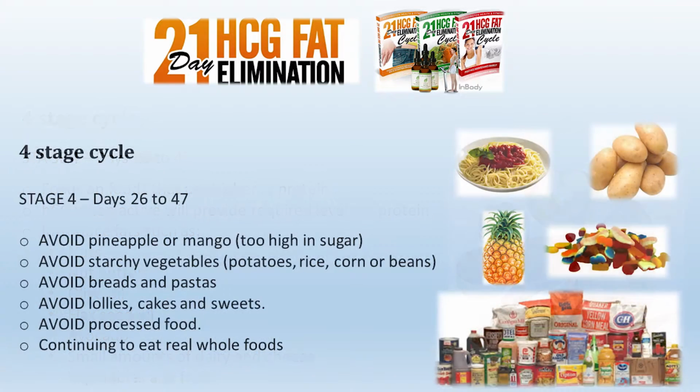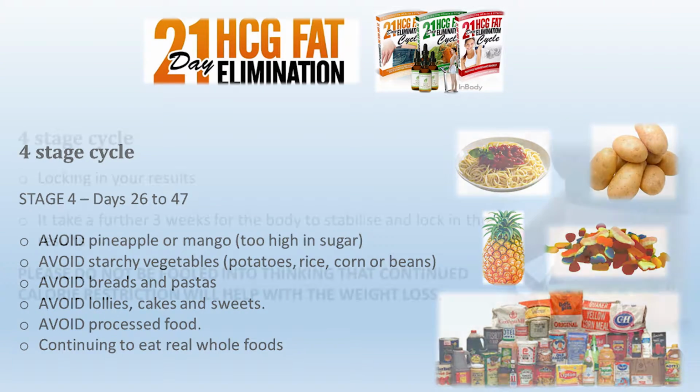Things we're going to avoid: pineapples, mangoes, too high in sugar, starchy vegetables, potatoes, rice, corn, or beans. We're going to avoid breads and pastas. We're going to avoid any lollies, cakes, and sweets. Okay? All processed food. That's just for that 3 weeks. This is to maintain, so you set your body up, and the next slide will tell us why. You're going to continue to eat your real whole foods, and this is how you lock in your results.